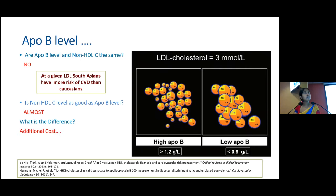Non-HDL is just a derivative from a standard lipid profile and it comes at no additional cost. Whereas if we want to perform an ApoB level, it comes at an additional cost. So you will have to consider this in the case of diabetics, those with metabolic syndrome, those who are seemingly at high risk, but their LDL levels are low. Then you consider doing this.